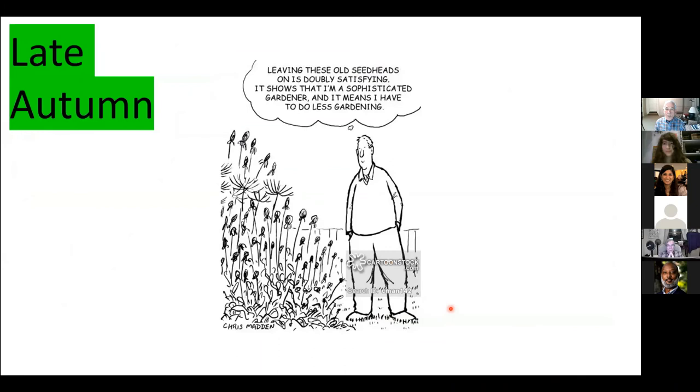What do you do in the fall? Well, my philosophy is this guy's philosophy: "Leaving the old seed head on is doubly satisfying because it shows one's a sophisticated gardener and it means you have less gardening to do." Why are you sophisticated? Because those stems provide habitat for the bees and some butterflies for the following spring.